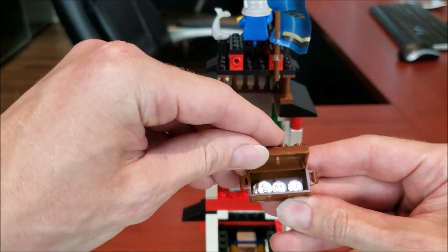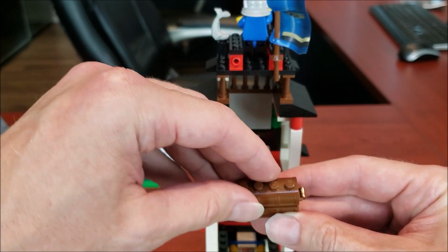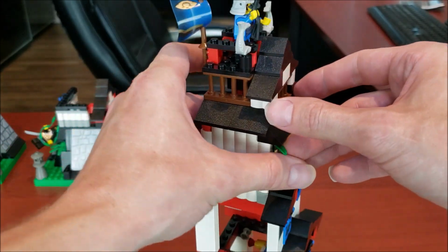They actually kind of discontinued these, to be perfectly honest, at least I believe. If I'm wrong about that, leave it in the comments, but they've been putting in these stupid little, basically gold studs, and I really don't like them, to be perfectly honest.